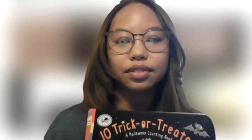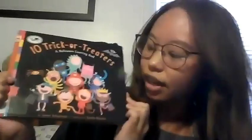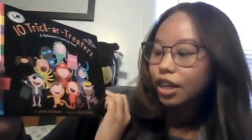Okay. So I'm going to start reading this book. Let me remove my background for a second so everyone can see. So I'm going to be reading this book, 10 Trick or Treaters, a Halloween counting book by Janet Shulman, illustrated by Linda Davick, and courtesy of Dragonfly Books. So this is the title.